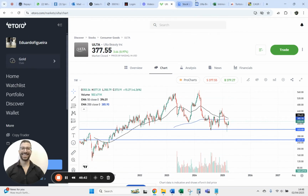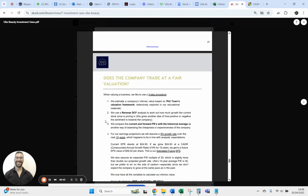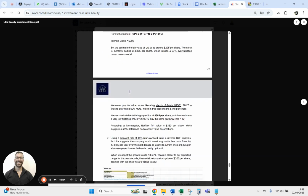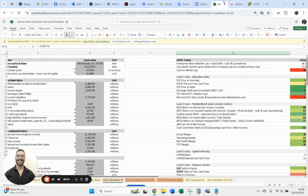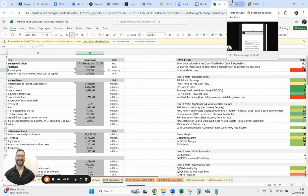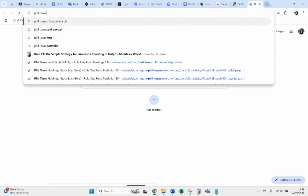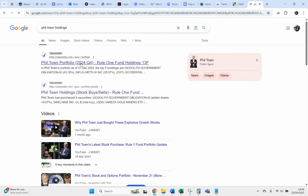So look, I just delved deeper into Ulta Beauty and I just laid out exactly what my investment case for this company is and why I think they are going to continue to thrive going forward. And I do think I bought with a big margin of safety. And of course, it's good to know that other super investors like rule number one investors, for example, Phil Town, they also own Ulta Beauty, which is something that I like to see. In fact, if I go here, Phil Town Holdings, I think they own Ulta Beauty. Let me check.